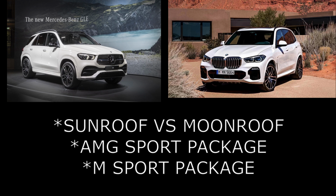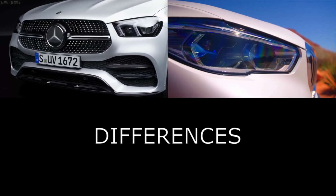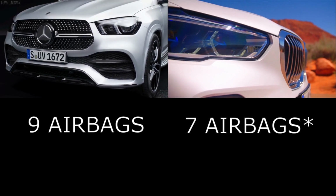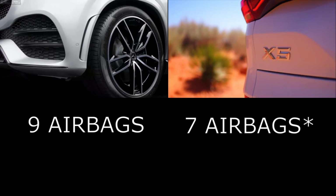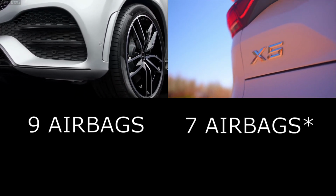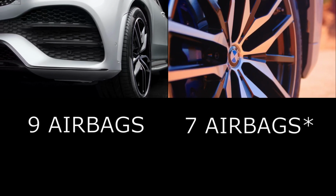But now I want to move on to the differences, and there isn't a particular order here, and it's going to touch on some of the things I've also mentioned earlier. The first difference between these two cars is related to the airbags. The Mercedes comes with 9 airbags and the BMW comes with 7. I'm going to caveat that 7 number because I wasn't able to get a definitive number online anywhere.